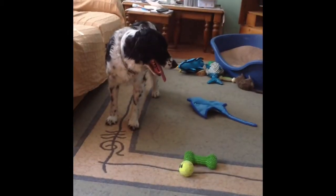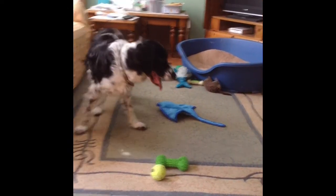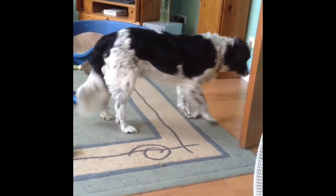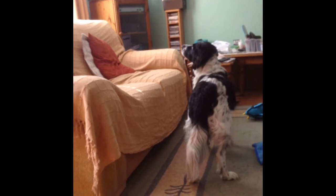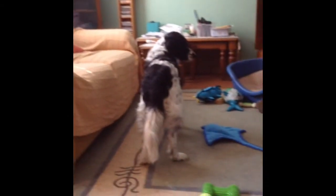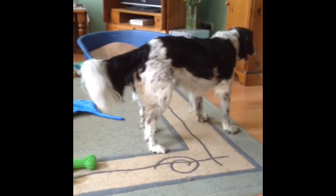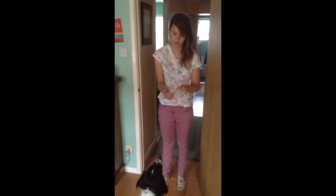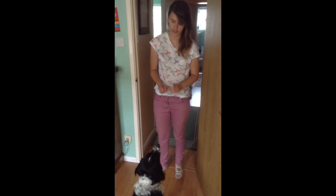Yay. He's chasing flies. There's so many flies in our house because the back door's open and he's chasing them. He's staring at a fly. Good try, boy.